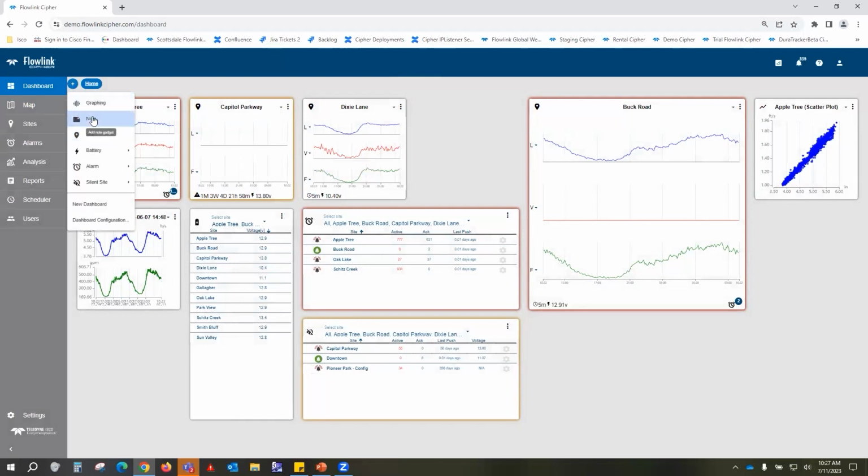Finally, we have our notepad. The notepad allows you to put any type of notes in here that you want, like bring a shovel, bring extra batteries for this site, I did a calibration, really whatever you want to have in there is available to you in the notepad.